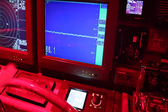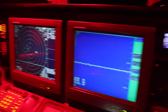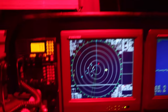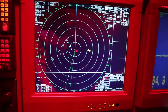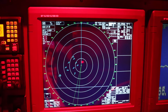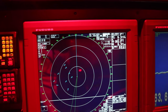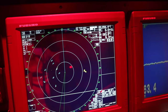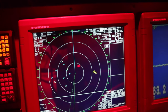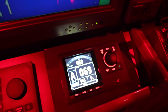You can see right here, this is our depth. That's not really necessary out here, but we have it anyways. And then this is our radar. It's a really great radar. As you see, I can take the range. We can go all the way out to 120 miles. Right now it's set to 12 nautical miles, maybe 16. You can see maybe some weather, some clouds out there, a little squall. Right now we're cruising at about 8 knots.